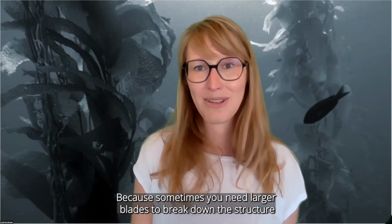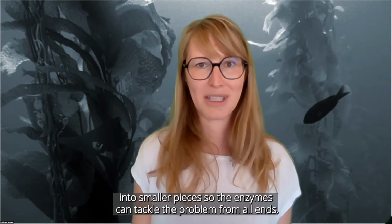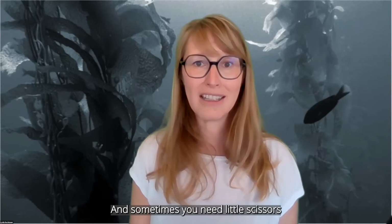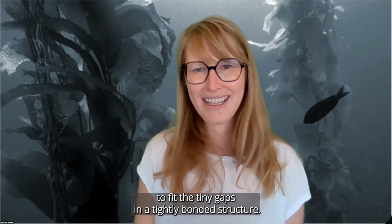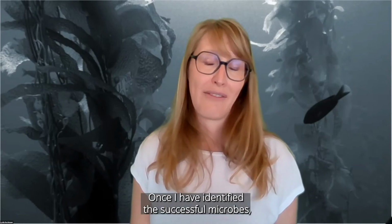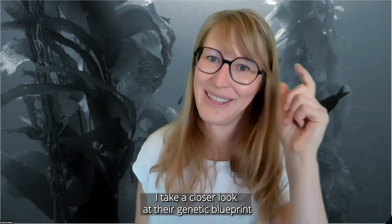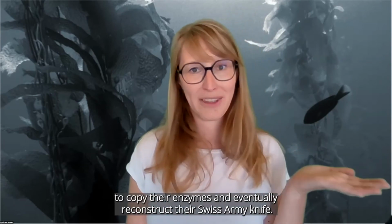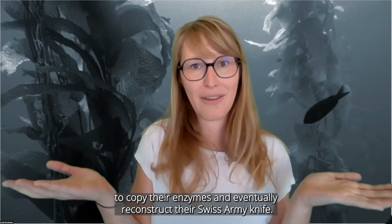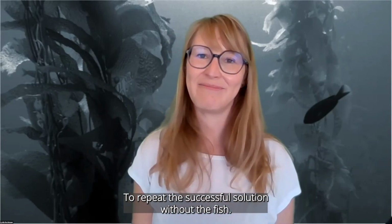Because sometimes you need larger blades to break down the structure into smaller pieces so the enzymes can tackle the problem from all ends. And sometimes you need little scissors to fit the tiny gaps in a tightly bonded structure. Once I have identified the successful microbes, I take a closer look at their genetic blueprint to copy their enzymes and eventually reconstruct their Swiss Army knife to repeat the successful solution without the fish.